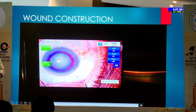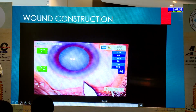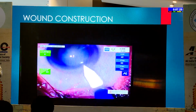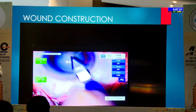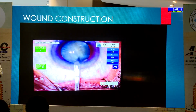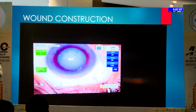Like if you see here, yeah. Here what I am trying to do is, see, I am using the side port MVR to stabilize the globe and then I am making the section. So nowhere the conjunctiva is being touched. So once the tunnel is created, then you can put the second MVR incision also. So without touching, all the incisions are over and it's a fast procedure.